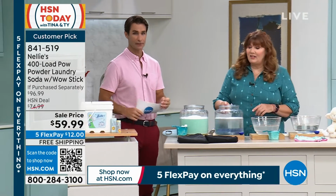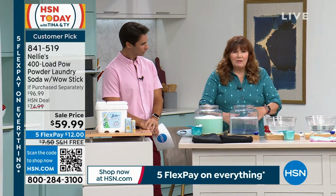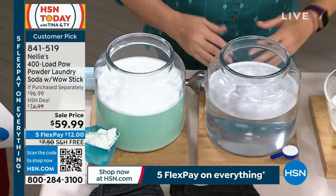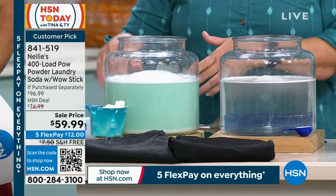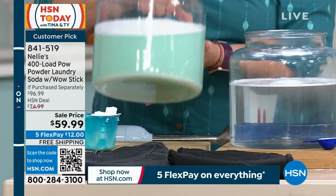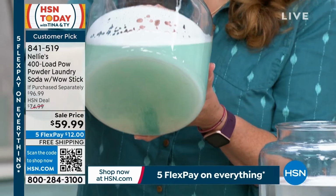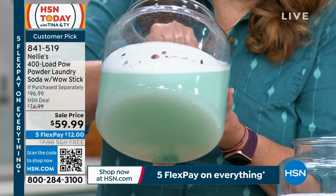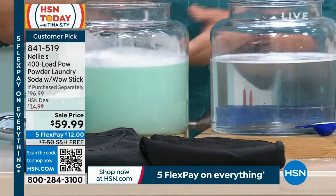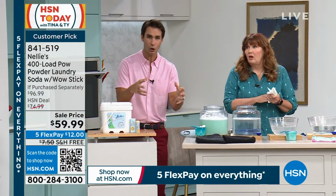Let's go back to where we started. Look at this. So here's our jars. This one's almost completely clear. This is our Nellie's side. And you can see the difference is absolutely crystal clear. Here's the detergent side. We could wait till the cows come home. This is not going to clear up. And in fact, when I tip this, even after the immersion blender, look at the sludge. Oh, and I gave this an extra blend today. Right, look at that. It's all just that crud, not only in your machine, but sometimes it doesn't wash all the way out of your clothes, right?